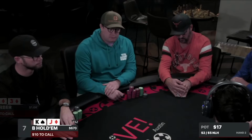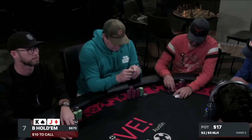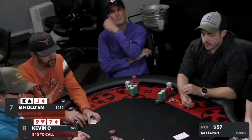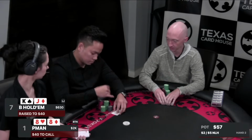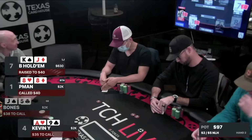6-3 suited. No, not even a small raise. 5-10. Nope, gotta stick that straight in the muck when you're under the gun. 7 raise, 40 total. Kind of like you should do with King-Jack offsuit. I'm not a fan of the under the gun either. Plus one. And P-Man, there you go, with the P-Man, eights.